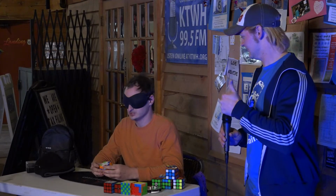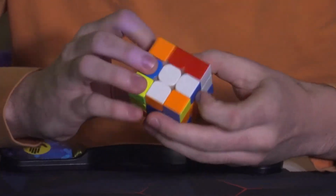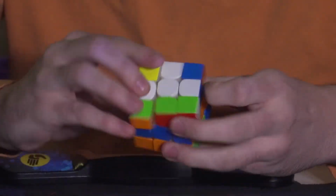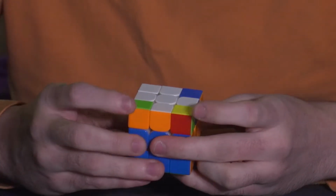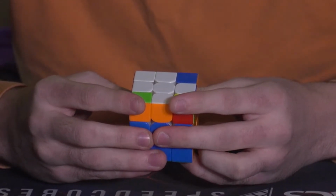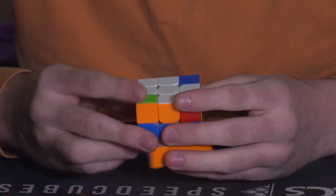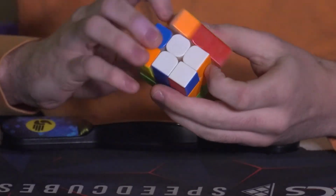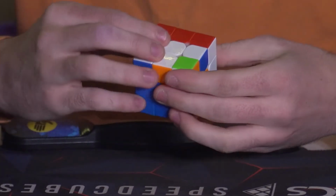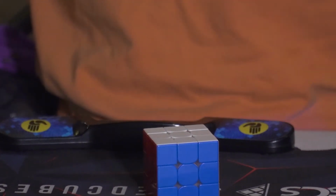Let's see. J, G, X, W, and then it was, what was it? Come on, right, so K, Q, F. There it is.